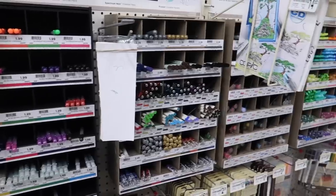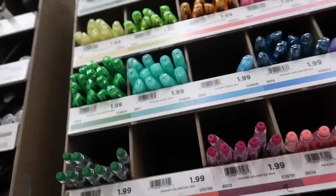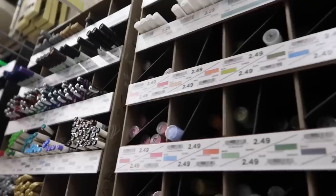Oh, this is getting heavy, my arm's sore. Where are the rest of the pens? I think they have gel pens here somewhere. God damn it. Alright, we found like a small stash. Let's go ahead and get some white gel pens. These are usually pretty good. I love these. Alright, I'm gonna get it.